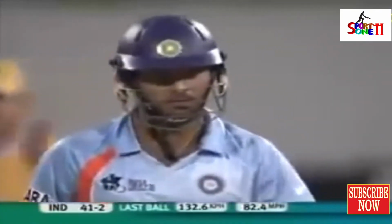Yuvraj sends it into the crowd. Well, just from where he left the other night against England. Short and put away with ease. I think his new nickname's Maximum, isn't it? He just goes through them. It's amazing how he can time the ball. Second ball or third ball faced. And out of the park she goes again.